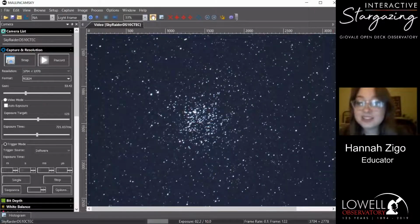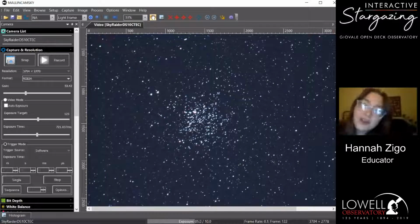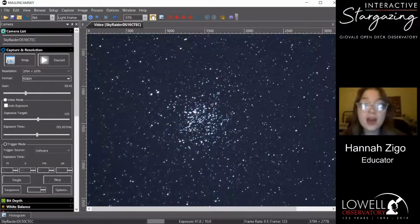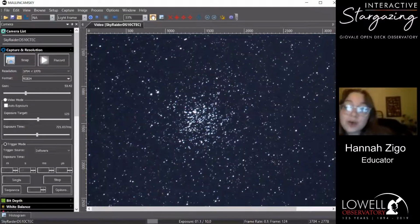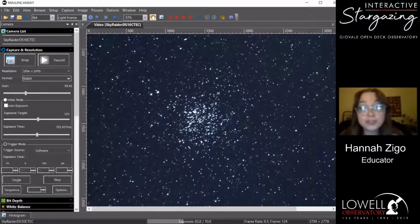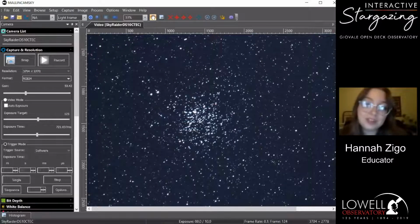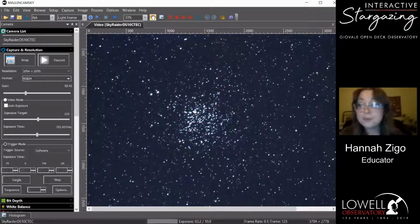Something else with this object: we have common names for different objects, like the wild duck cluster, the Whirlpool Galaxy, or the Dumbbell Nebula. But those are just the common names. There are actually more scientific names for these objects, and they belong to catalogs. A lot of these objects belong to multiple different catalogs. Some are called NGC catalogs or the Messier catalog, the M thing. So for example, this object is called M11 or Messier 11 or NGC 253.